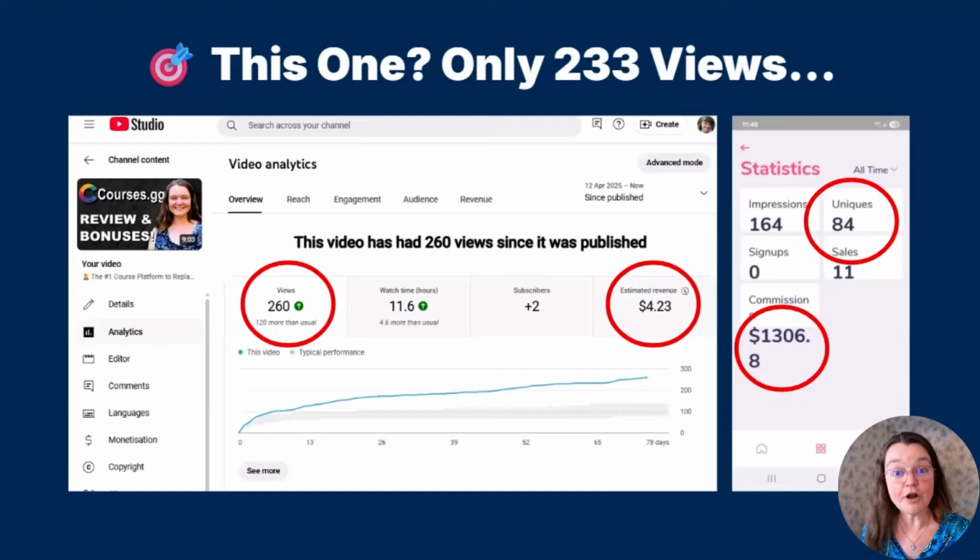And it made $4.23 in ad revenue, which doesn't sound great compared to $10,000, but I want you to see the math in a minute. However, what it did do is it sent 164 clicks over to my affiliate offer page. 84 of them were unique. So that means 84 people out of the 260 people who watched the video went to the affiliate page, and 11 of them bought the program.